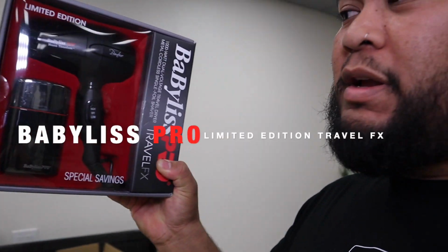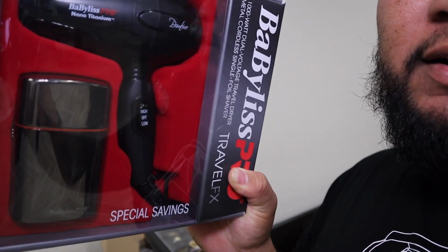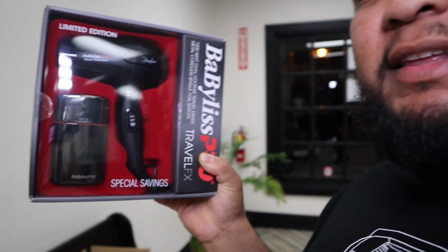So one of the things I want to show you guys is, boom. You guys should see this item right here popping at supply stores near you real soon. This right here is a badass limited edition single foil shaver, and it's pretty much a travel kit. So that's what it comes with. I think it's freaking dope. If you guys want to see an unboxing video, let me know.